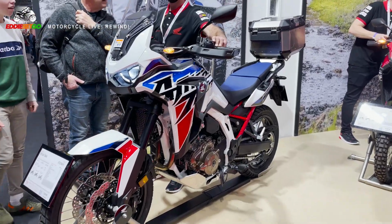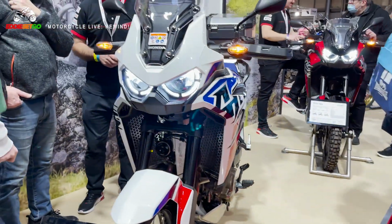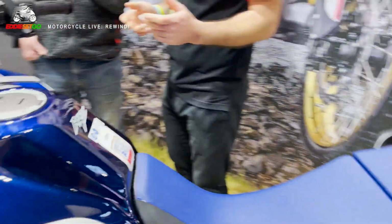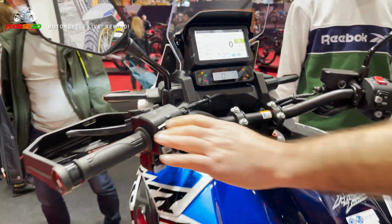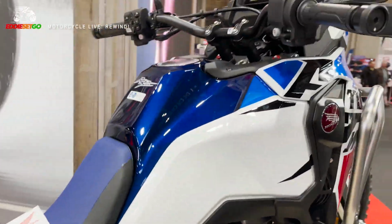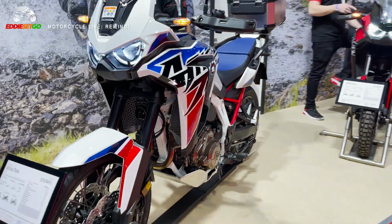And here we have Honda's definitive all-terrain motorcycle, the Africa Twin. I love the daytime running lights. Look at that face. This is a bike that is equipped to tackle all. It's a 1100cc twin, putting out about 100 brake horsepower. All the torque. Yes, that's really cool. This is the kind of bike that's going to be going up and competing with the new Triumph Tiger 1200 Rally.